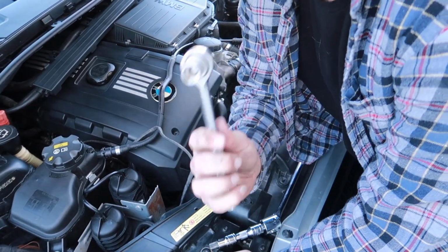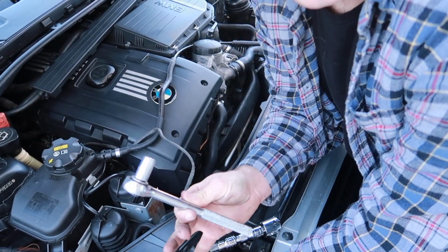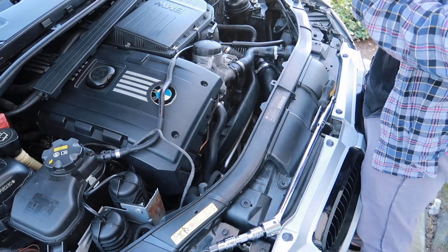Alrighty guys, so I think we need a 13 mil to get off the power steering pulley. So let's go ahead and try that real quick.